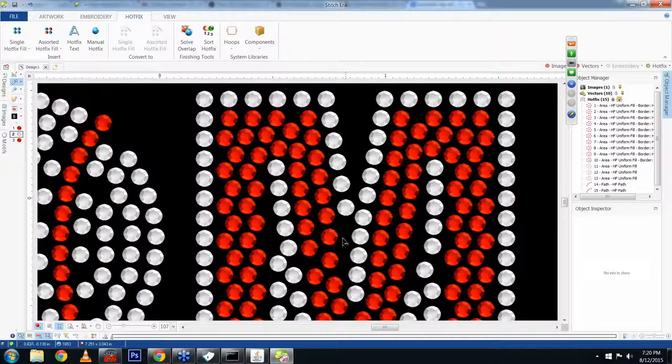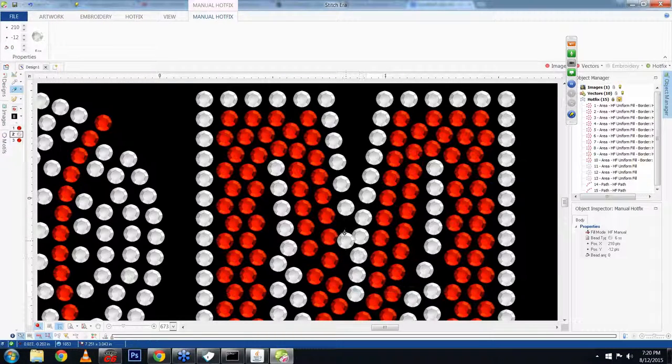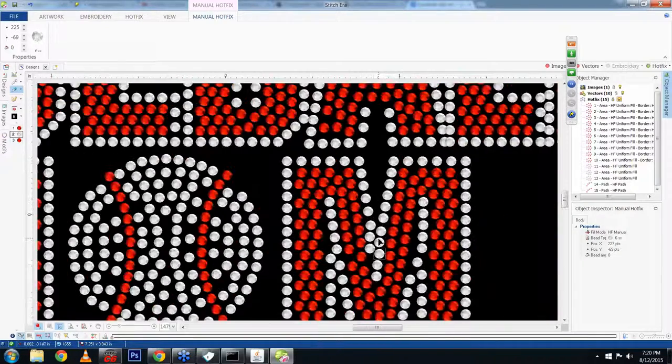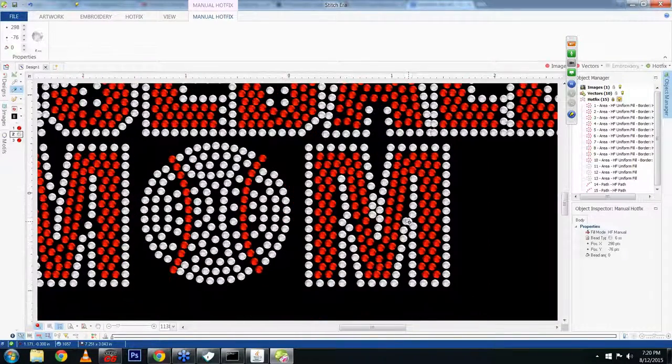We have some empty stones here. You have an editing feature right over here on the left side. It's Edit Hotfix. You can just click on any stone, and if you right-click, it gives you that Insert Hotfix, and I could strategically place these stones in there or move them about to fix those blank areas. Move this one over here. That's awesome. So there we go.